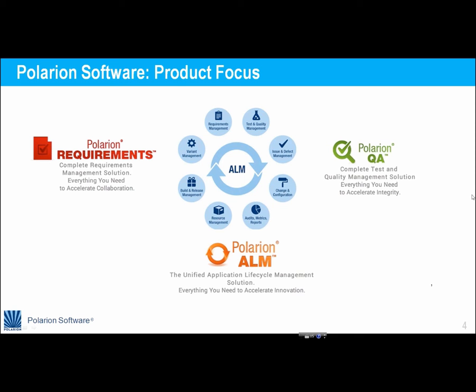Okay, next question. Thank you, Yurji. Here is a good one. Is it possible to generate test cases from requirements in Polarion?